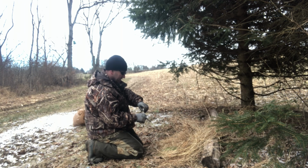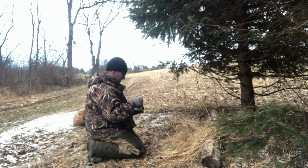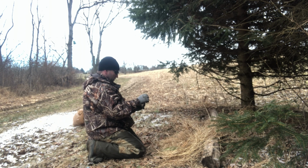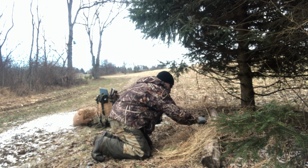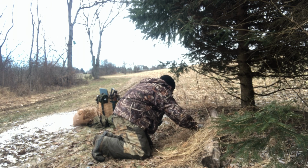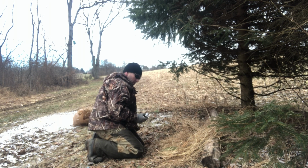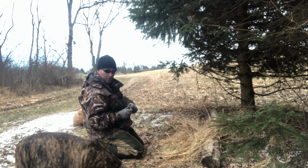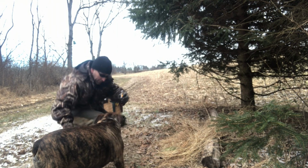Now this one really stinks. This is 100% pure skunk essence, pretty much. This here smells like trapping season. There's no self-respecting predator that's going to come past here that's not going to be able to smell that. Don't touch that, otherwise you won't be getting back in the house. All right, come on.